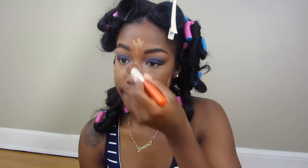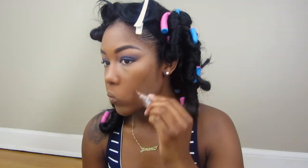Now on to highlighting. I'm going to be using that same LA Girl Pro Concealer in the shade Toffee. I'm just going to apply this down my nose, a little on my forehead, right under where I would contour under my cheekbones, a little bit on my cupid's bow, as well as a little bit on my chin, and just use a brush to blend that out. And because I am going to be wearing a nude lip today, I'm just going to use what's left on my brush to help mute out the color of my lips.